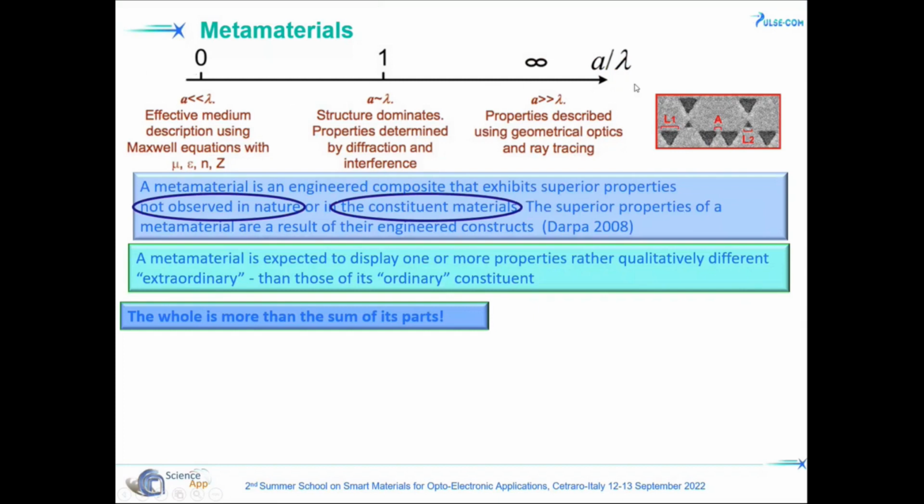So if you have a look at this scale on the top of the slide, you will see that according to the dimension that we have, if we have, for example, a lattice parameter in our structure which is less than the wavelength of light with which it is interacting, the material somehow is described, the properties are described using Maxwell equations usually.